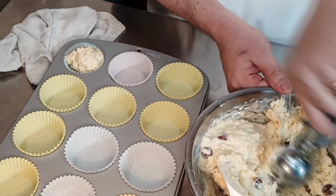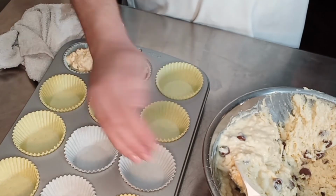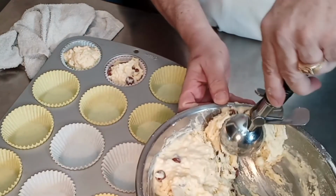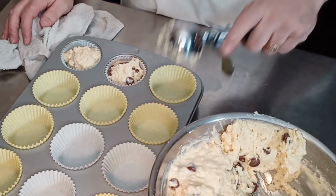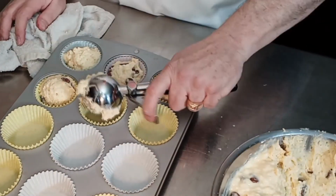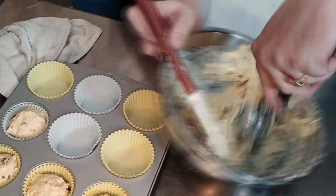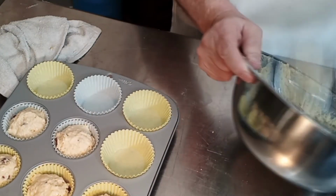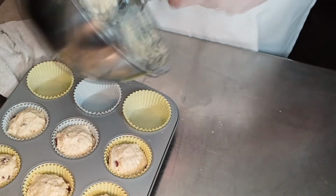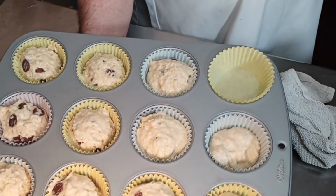You want to fill your muffin about 2/3 full. Now, I'm using this scoop, so it gives them a kind of a rounded look already. But I'm getting them nice, and I want them only the quarter cup. Yum, yum, yum. Okay. Off to the oven, 400 degrees for 20 minutes. See you in a minute.